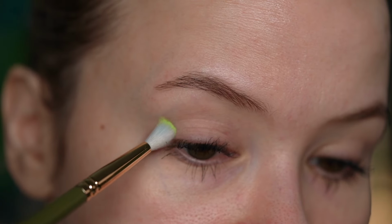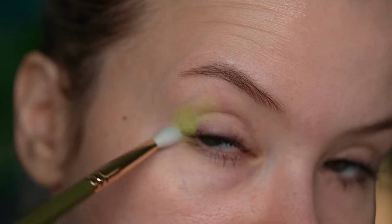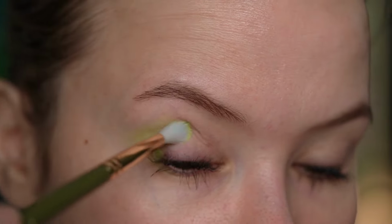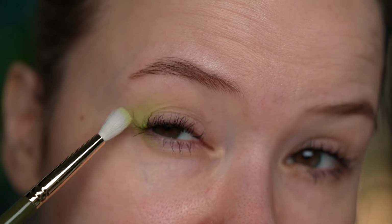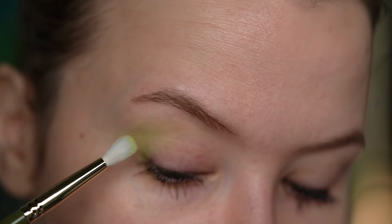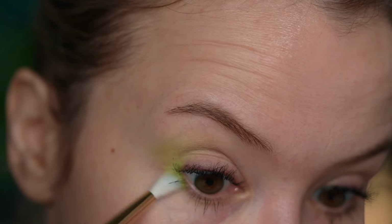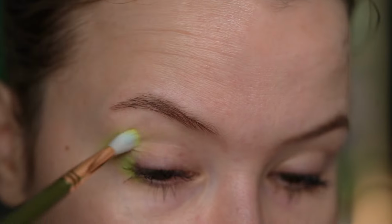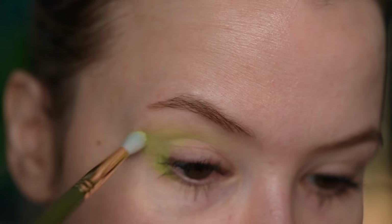Taking Luminescence for the first look, and I'm going to put it on the outer corner and connect my lower lash line just a little bit. And then I'm just kind of blending it outwards. I want to keep it light from here because I'm going to be putting down Shipwreck. And I just don't want it to be like there's too much eyeshadow down already. So I'm really just trying to kind of feather this out. And I'm bringing it up in here a little bit.